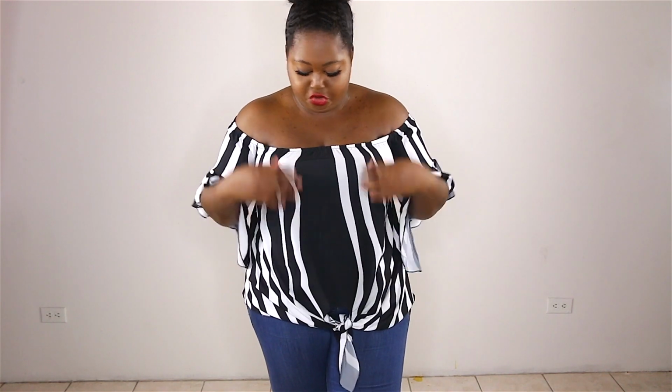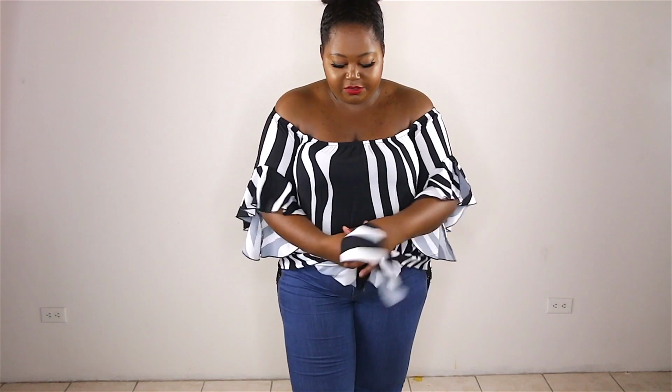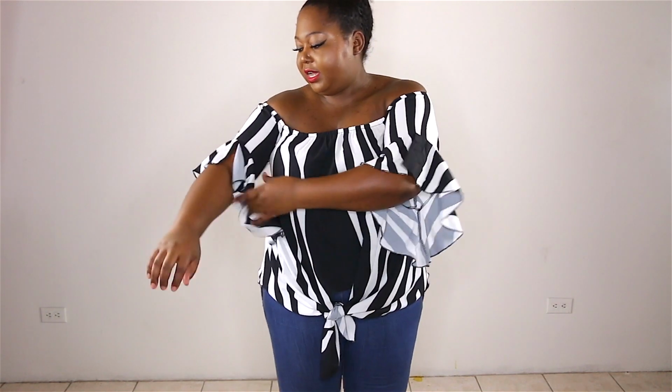All right, you guys, so this one is cute. This is an off-the-shoulder black and white top. It does have a section where you can actually tie it right here. I'm gonna untie it so you guys can see. It's a long one, but I just went ahead and tied it like it's supposed to be tied. You don't have to tie it if you don't want to, but I went ahead and tied it because I thought it was cute. But yes, off the shoulder, it does have these nice ruffle sleeves. Those hit me at the elbow.